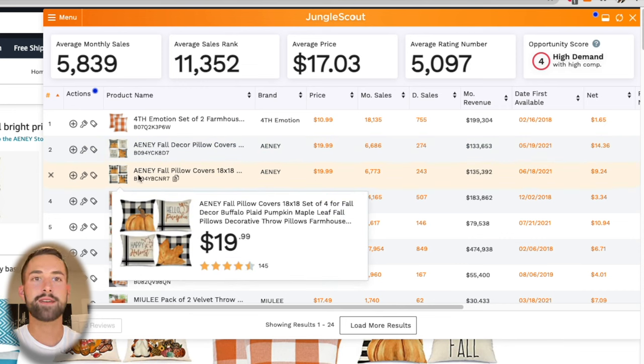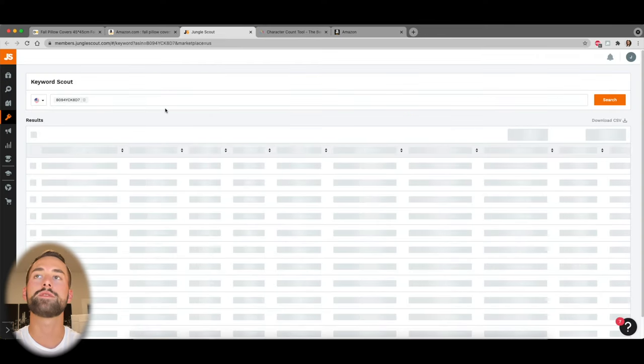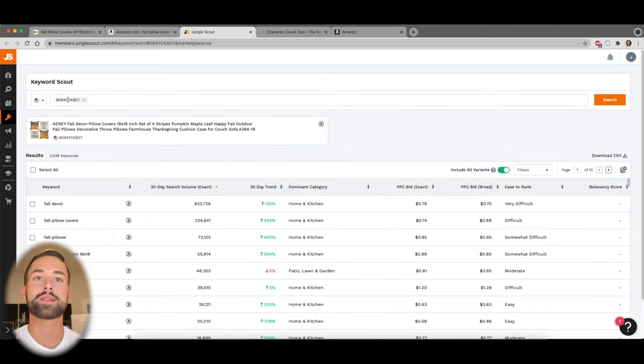So with Jungle Scout, it's extremely simple. All you have to do to find those top keywords is to click this key where it says lookup keywords. We'll do the second one here. We'll click that and you're gonna be brought to Jungle Scout's Keyword Scout. And what it's doing right now as it loads is it's taking the ASIN from that product listing, which is shown right here, and then it's pulling all of those keywords from the back end as well as from the front end, meaning the description, the title, and everything on that product listing.